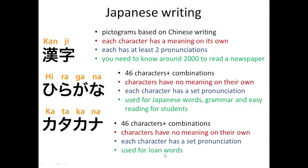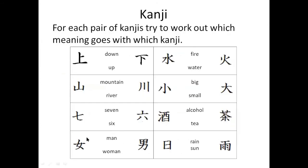Katakana is always used for loan words. Loan words, that means words from other languages. So if I want to write the word hamburger in Japanese, I would use katakana because that's used for foreign words. If I want to write my name in Japanese and I'm not Japanese, my name would be written using katakana.